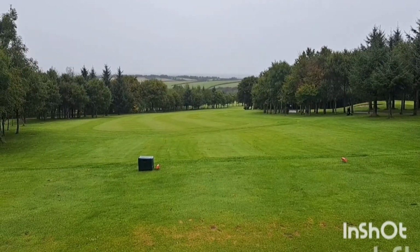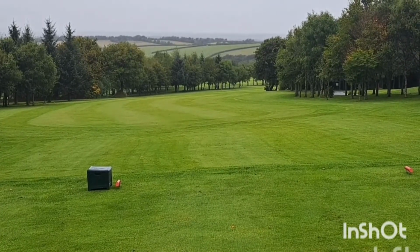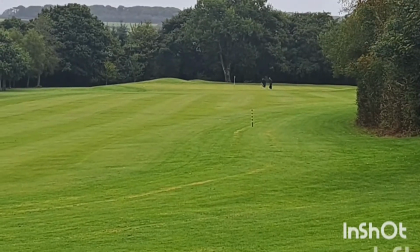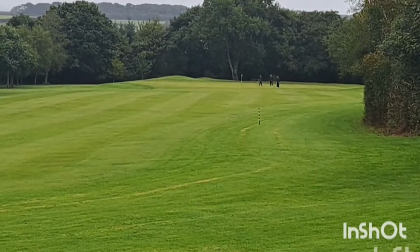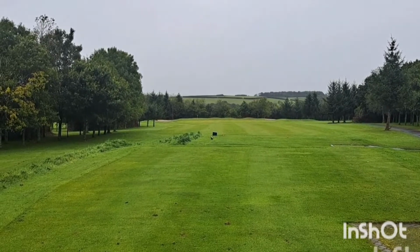I'm taking a look down the 7th, 395 yards, downhill, dog leg to the right. That's the dog leg opening up at the 7th, look down to the green. 8th hole, par 3, 179 yards, straight down.